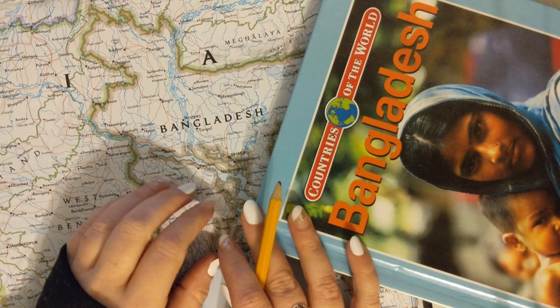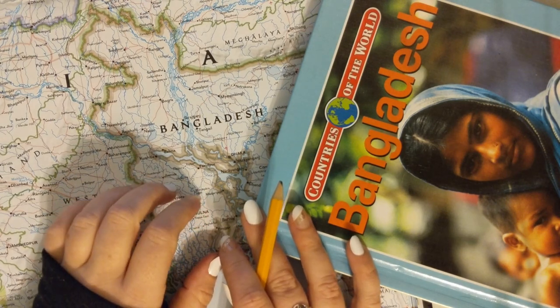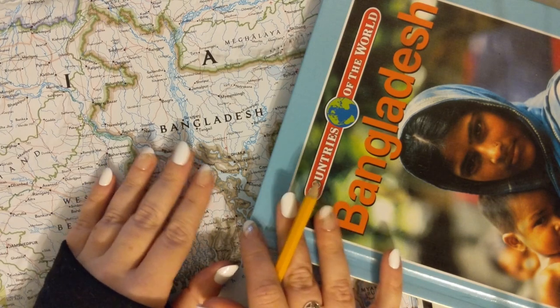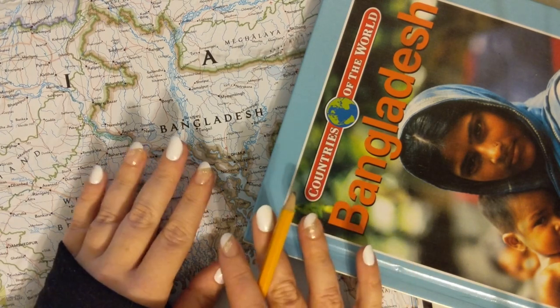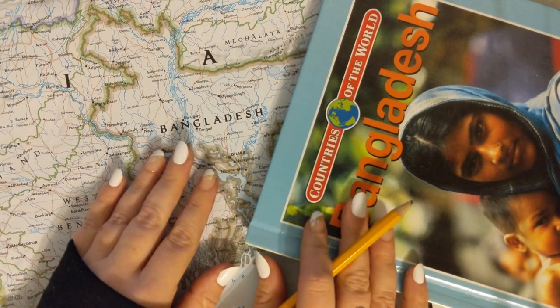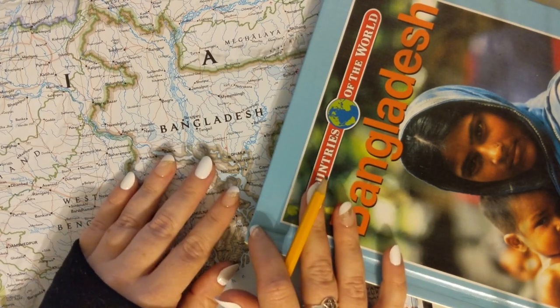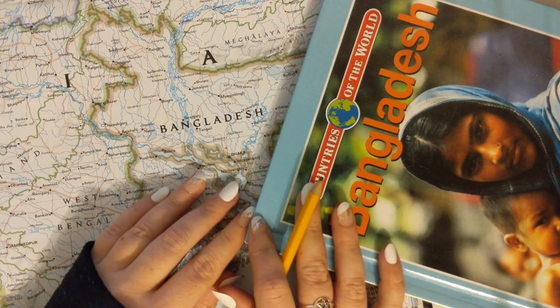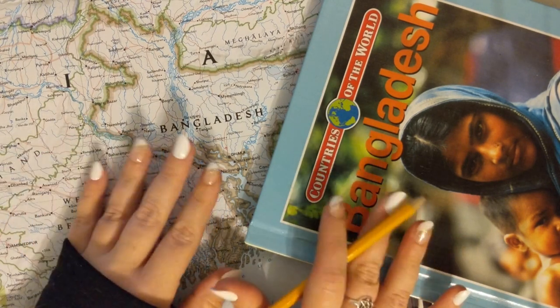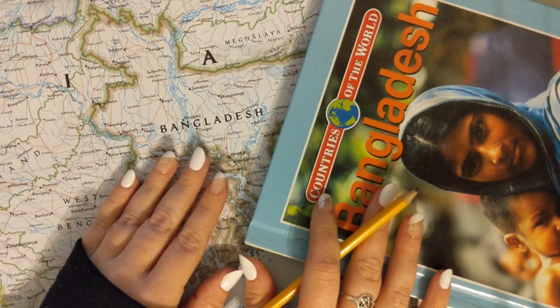Also in 2018, Khaleda Zia was sentenced to prison for embezzling money from an orphanage, which sounds like something that a cartoon villain would do, but it really happened. She's still imprisoned to this day. Right now it's early 2021. She was sentenced to 17 years. And that's where Bangladesh is.